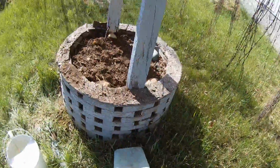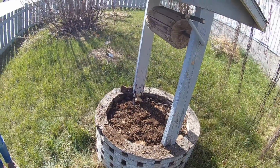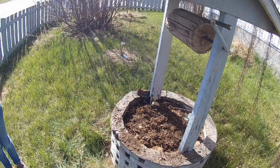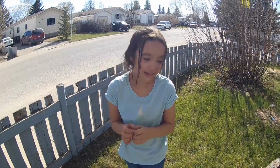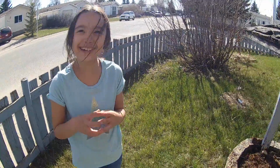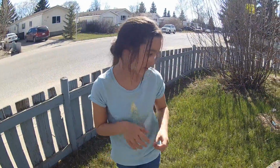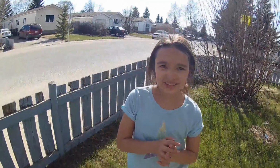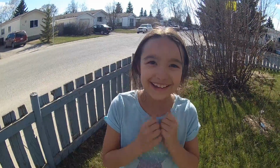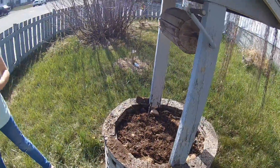Ah! What was wrong? I saw a centipede. That's a good sign. Centipedes are good for the garden. It freaked me out. Yeah, obviously it freaked you out. Do you want to try putting the rest in there? No. Where was the centipede? It was right there, so it wasn't even in the compost. So why did you throw the compost? I don't know. Just put the rest of it on.